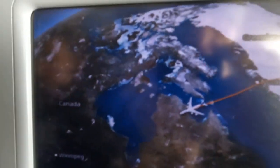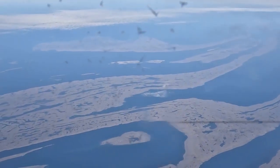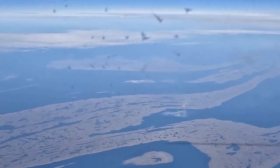As you can see here, we're most of the way through the flight, heading up over Canada. This is always kind of a nice scenic part. Not a lot of people see this. When you're off Canada and flying through areas where nobody is, you get some pretty nice, beautiful landscapes like that.